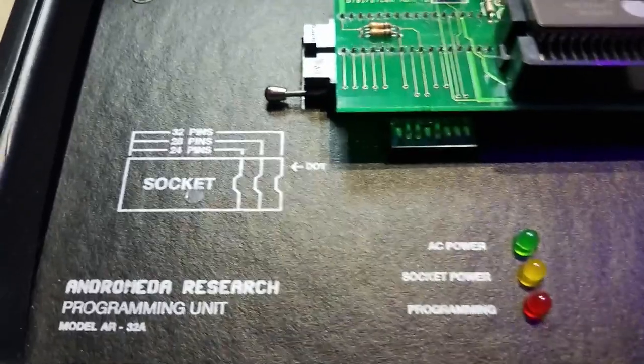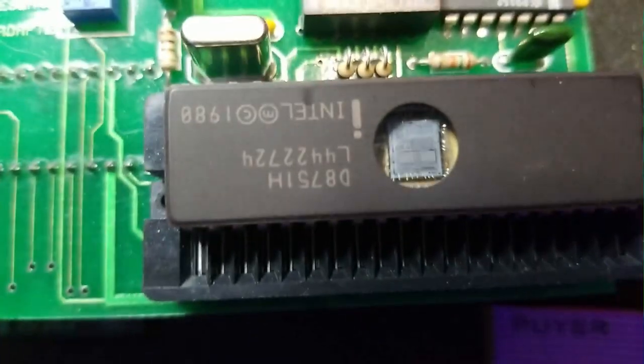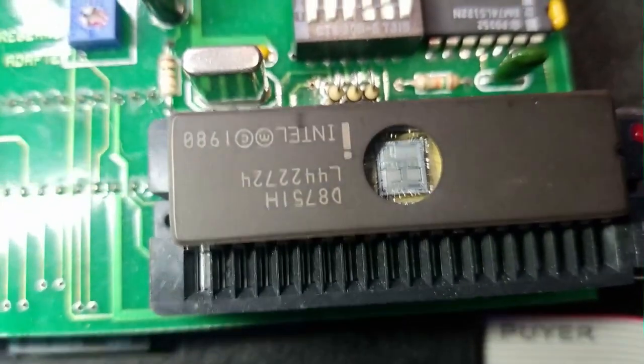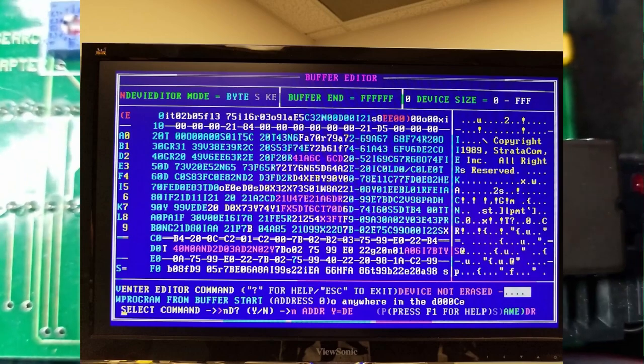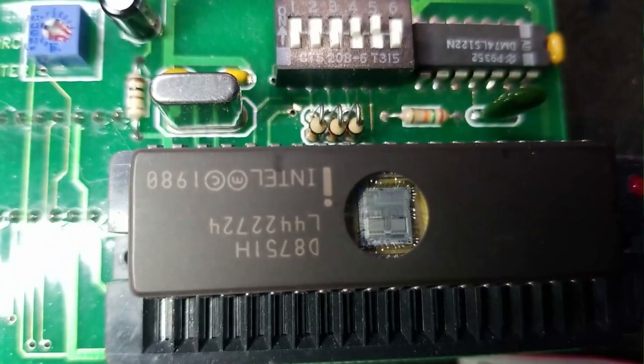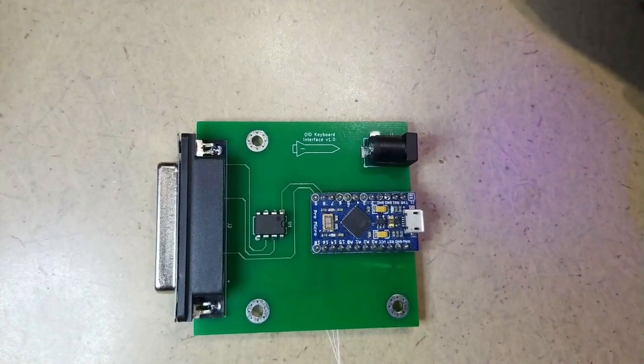Took some doing to find something that would program stuff this old, but we found one from this company called Andromeda Research. And their software looks like this. It's a DOS program that you use to edit the contents of the ROM. Thankfully, there are emulators and stuff available.